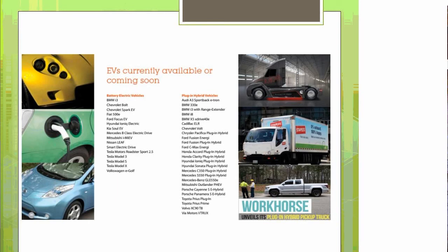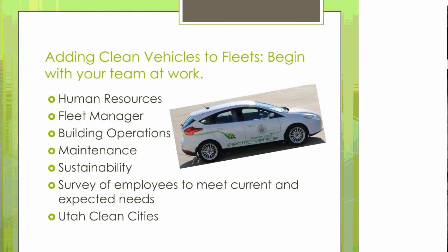And the options are pretty wide right now. You can see here, sorry you guys, this is a little bit blurry, but there's a big list of battery electric vehicles that are available, and to the right you can see all the plug-in hybrid models that are available. So basically, no matter what your interest is or what your need for the vehicle is, whether you need it for your business, your commuter car, or your family, there are lots of options out there for you.